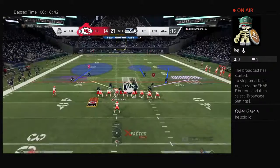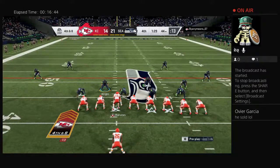Yellow. Mike's 50. Hey, yellow, hey, go. Mike's 50. Come on, baby.